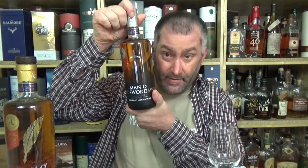Today I'm in Scotland, in the Lowlands, at a brand new distillery for me, Annandale. I have today the Man O' Ward. This is the unpeated variation. The Man O' Sword with the S is a peated variation. I'll take a look at that in a moment. Both of these are STRs, both are single cask releases.